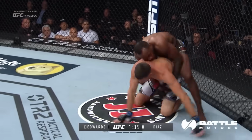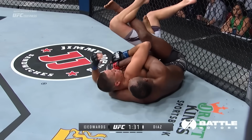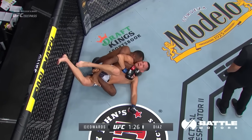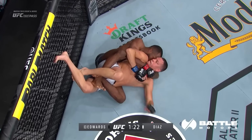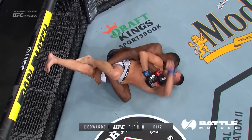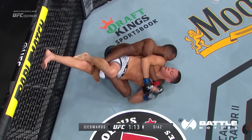Nice work there from Edwards. Takes the back. Look at this. Leon takes his back. That's tremendous. That's a big moment right there, folks. If Leon Edwards could submit Nate Diaz, that'd be crazy. That would be wild.